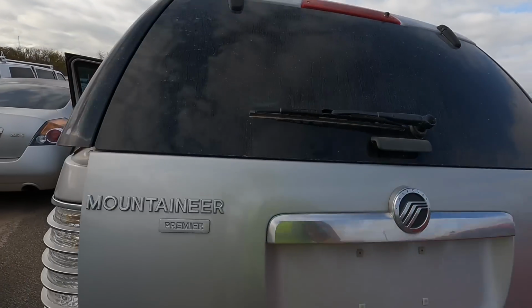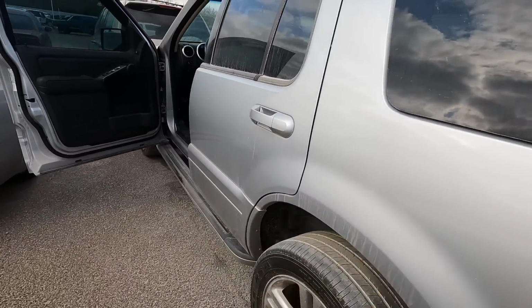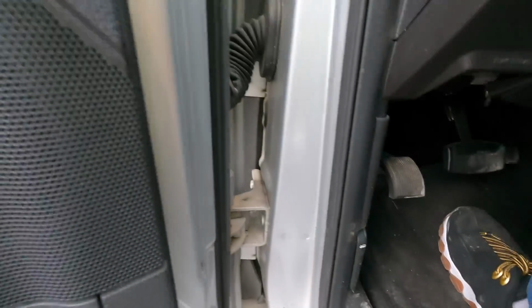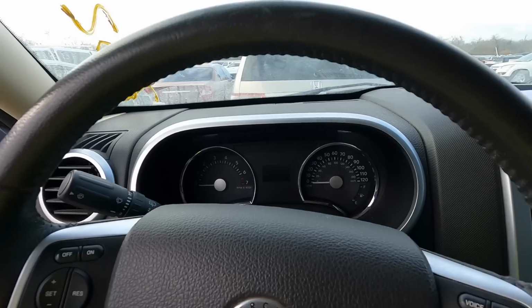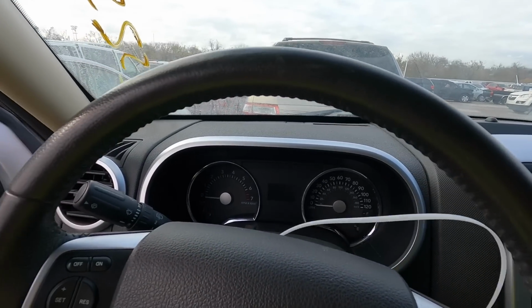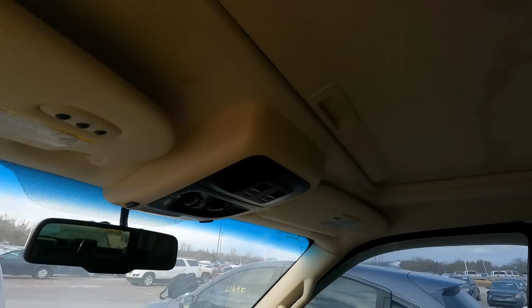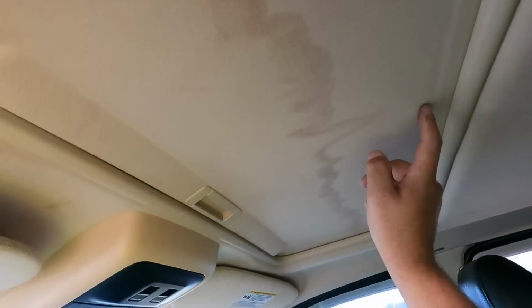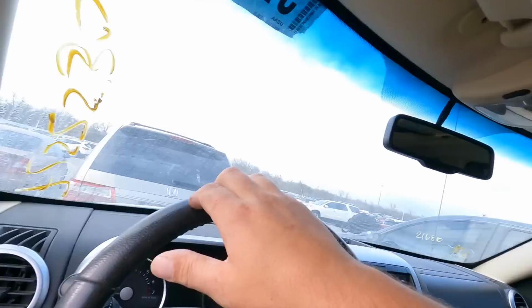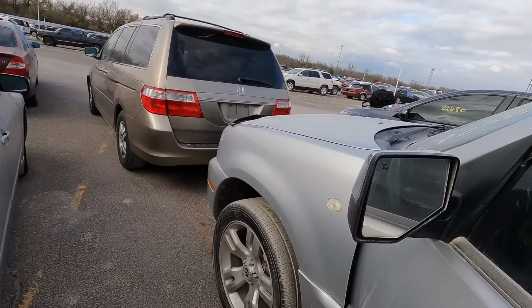All right. Okay. Latch is sticky on that one. We'll go ahead and climb in, and yeah, it really doesn't smell bad. It doesn't look bad. Yes, dead as a doornail. All right. Some water damage up here to the sunroof cover, so this will let you know that the sunroof is leaking or the seal around it is leaking. Doesn't look like it's gotten too bad yet.